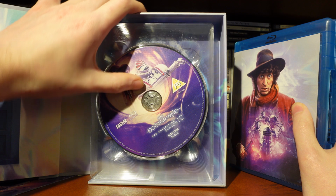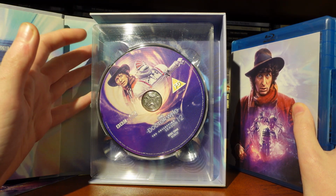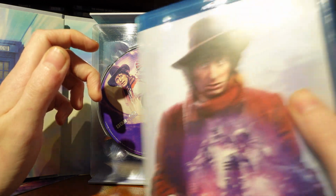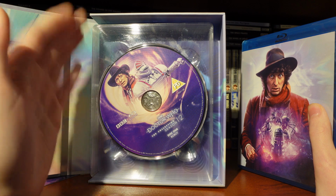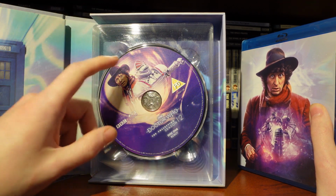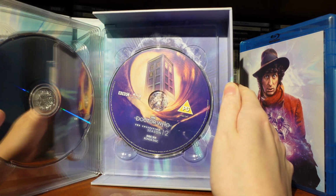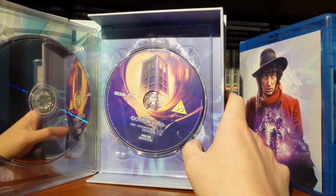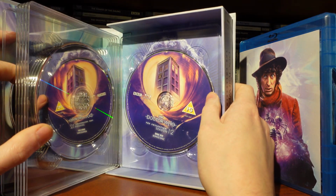In terms of discs for the limited edition, discs are exactly the same, but the disc tray, I have to say the standard wins this one, because the way these box sets are sort of constructed, they're just held on by 4 like blobs of glue, and over time they will sort of come undone. You can just see the glue there sort of holding it together. These box sets aren't very durable.